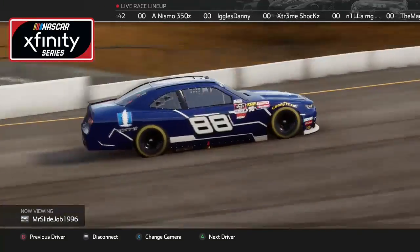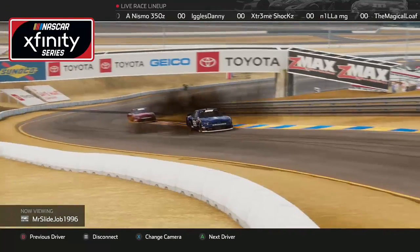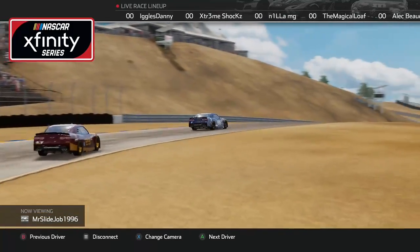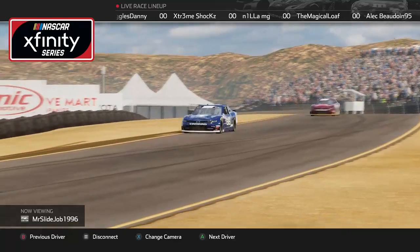Yes, General Twinkie has entered the pits. I wonder if he's pulling in for fuel, tires, or damage. Considering we pitted earlier, I think it may be for fuel and tires to get to the end of the stage.